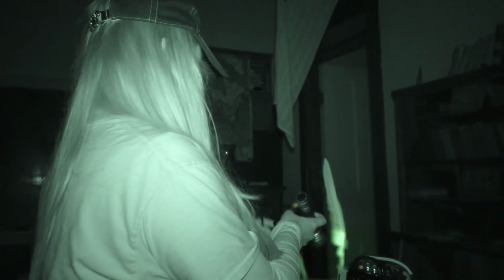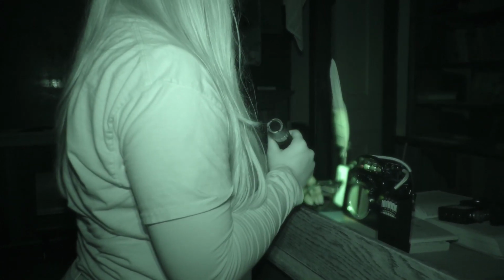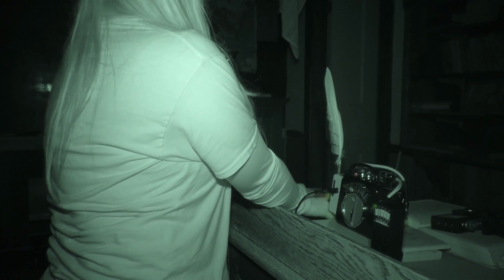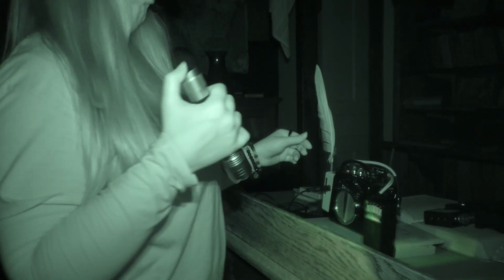The portal. Hold on, this thing is really touching. Did it just say portal?